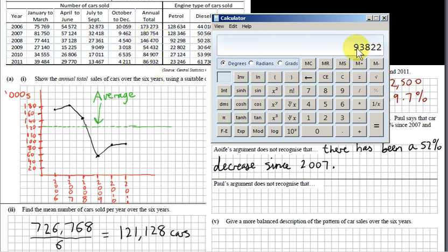To get the percentage decrease, we put this decrease over the sales in 2007. This will give us the percentage decrease since 2007. So we divide this by 180,754. Turn this into a percentage, multiply by 100, and to the nearest integer we get 52%, just as was stated. That's just on the side.